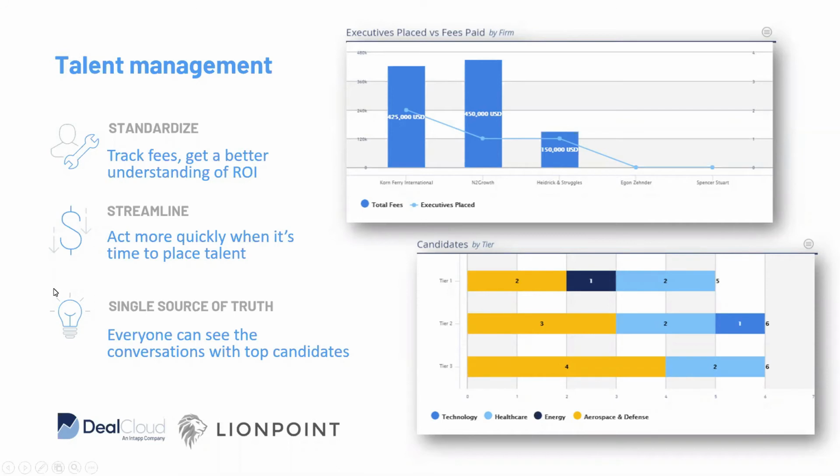Streamlining that exact same talent management process is going to make sure that there is never a break in your process that has been put in place, ensuring that you can always look at a system, quickly identify who is the right candidate, and you are then able to place that talent at the right company. And finally, the single source of truth enables the right people with the right permissions and access rights on your team to be in the know on all interactions with top executives in a specific region, in an industry, so that they can have this sort of information at their fingertips. Jonathan, what has been your experience on this one?